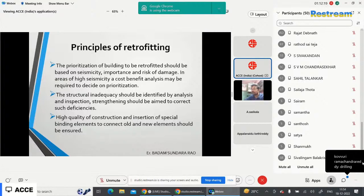Suppose by dismantling and reconstructing, the functionality is improved and the cost is almost on par with retrofitting, then it is preferred to go for a new construction instead of retrofitting. Because the total design will be a new design based on new codes and the present requirement. So there will not be any compromise on that. Suppose the cost is very effective with retrofitting, then you opt for retrofitting.